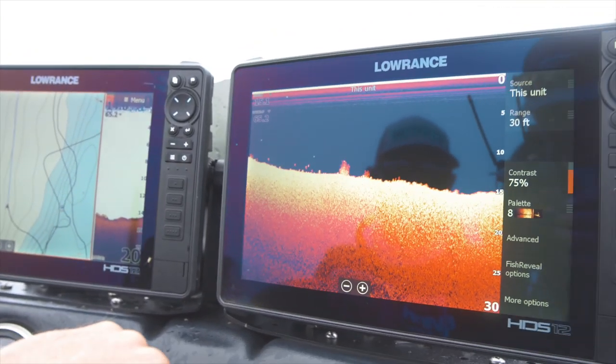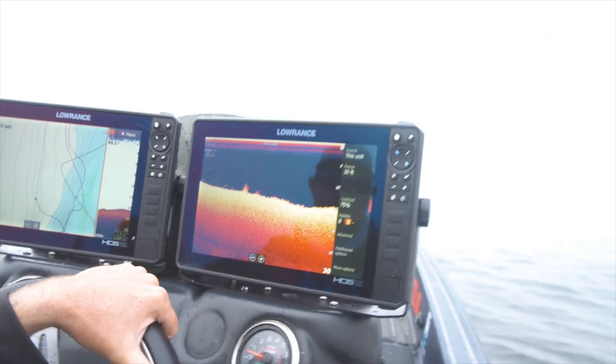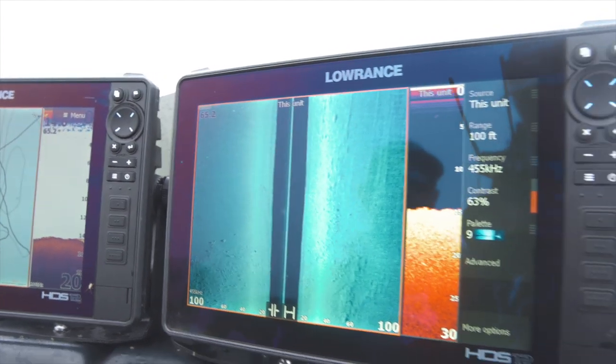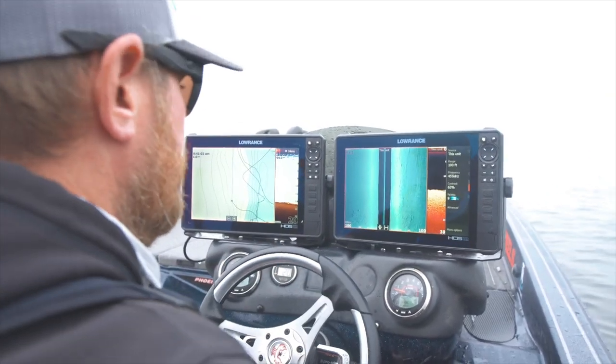You know, if you can see that many, you probably put a zero behind it. There's probably 30 of them hanging out down there. But that's what I'm looking for. When I find a school like that, that's exactly what I'm going for. And I'm going to turn around and definitely move right back to that location and start catching them.